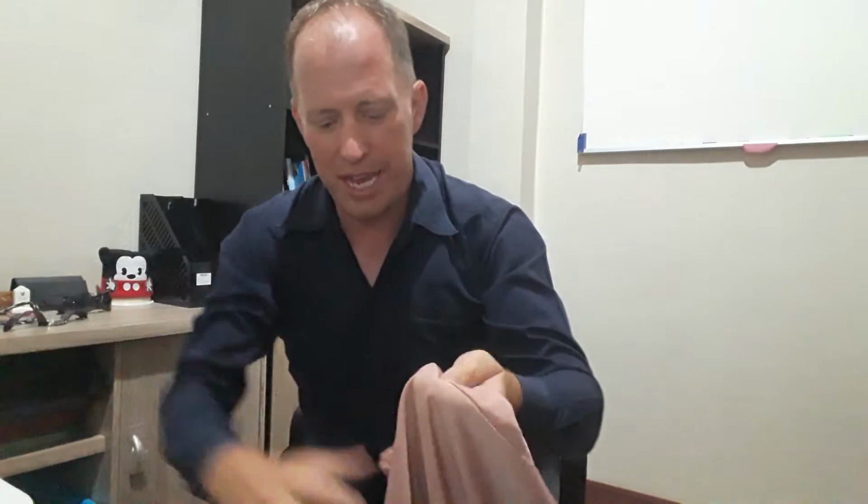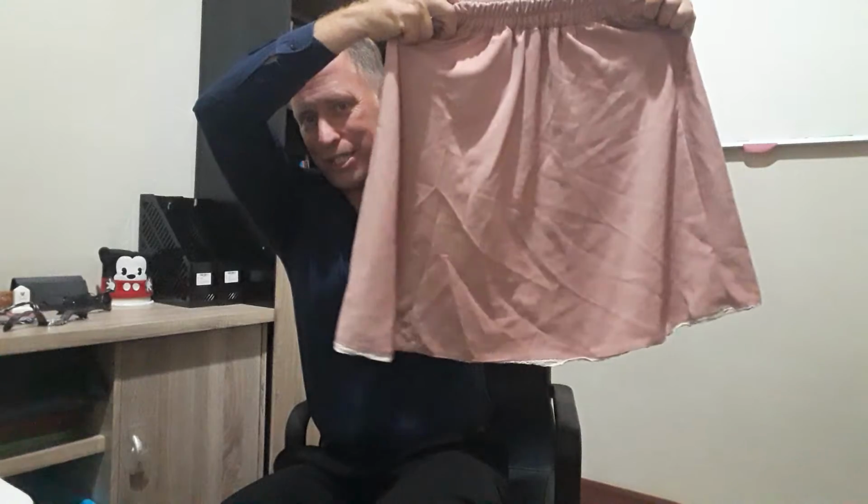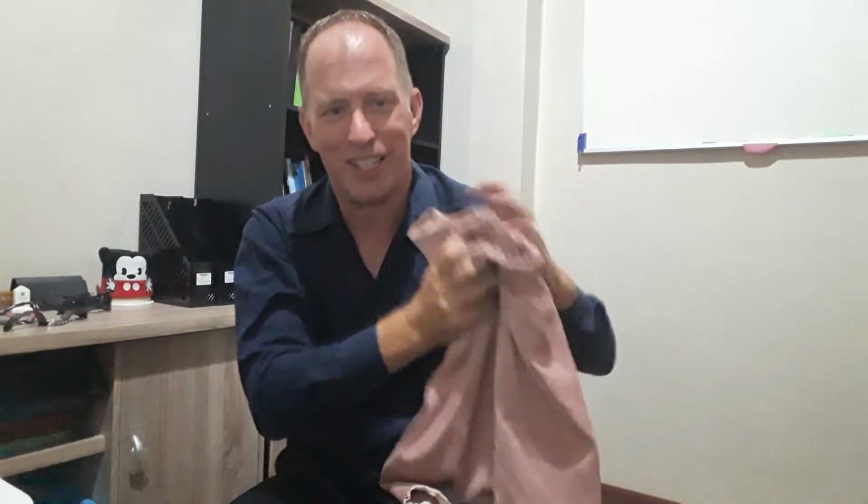And sometimes the girls will wear this. Whoa. Okay. It's a skirt. Skirt. Not easy to say this. S. K. Sk. Can you say? Sk. Skirt. Skirt. This is a skirt. Okay, very good. Give yourselves a hand.